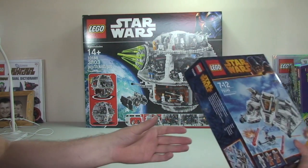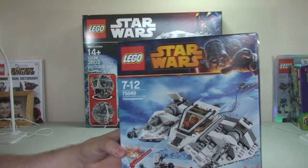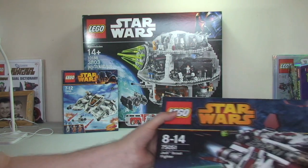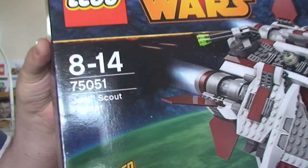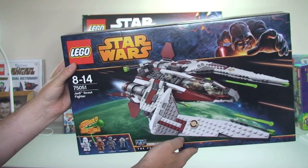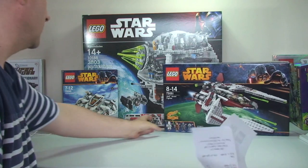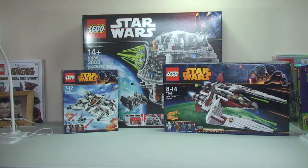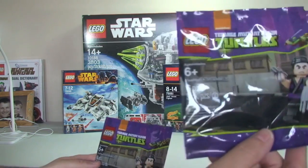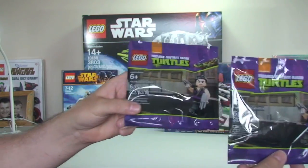We've got Star Wars sets with spring loaders. We have the Star Wars snow speeder. So that's obviously the Summer 2014 wave, set 75049. Jedi Scout Fighter. Okay, so another Summer 2014 set, 75051. Another awesome looking set there, with some nice, cool minifigures. All the minifigures are new or new variants. What else do we get? Two Ninja Turtles. Yeah, so this is the current promotion on the promotional poly bags that we're getting through Lego. Two separate transactions, so two poly bags.